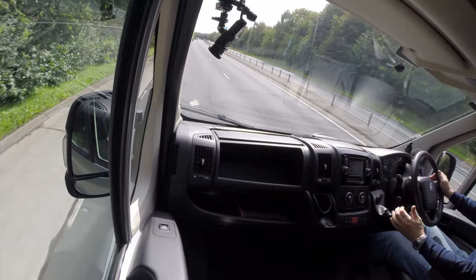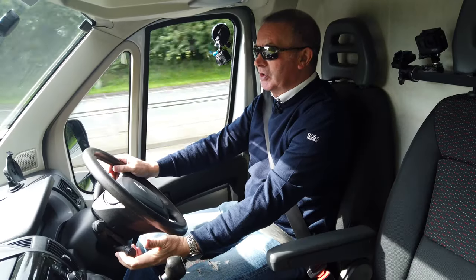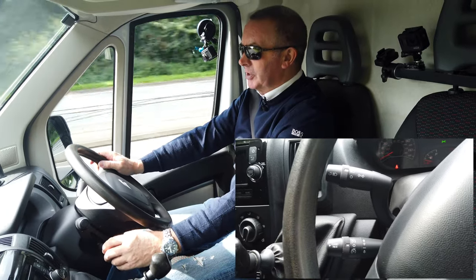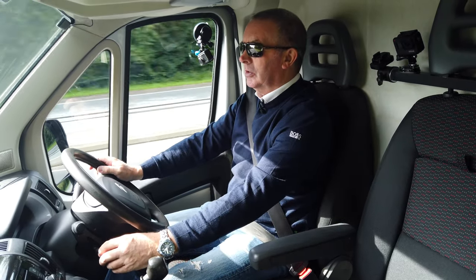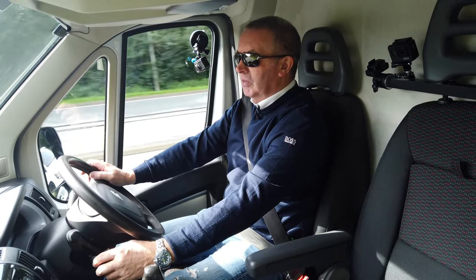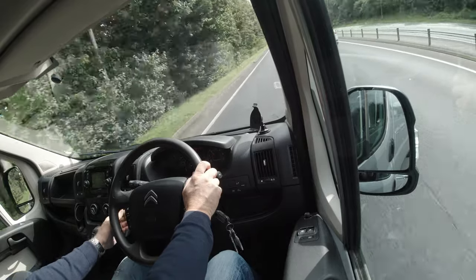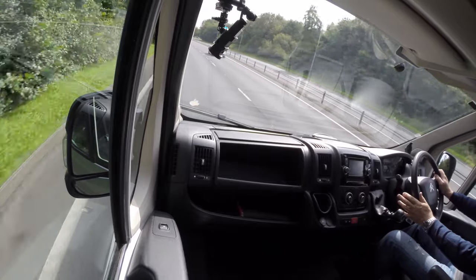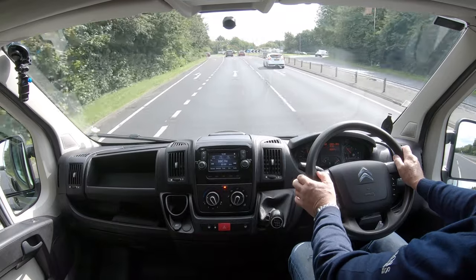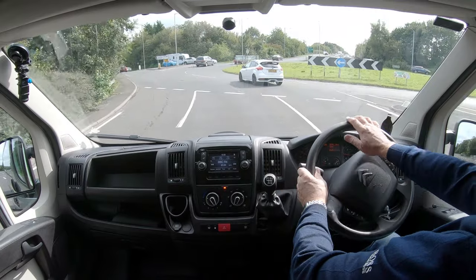That's really nice gear change. Nice and smooth. We've got cruise control down here on the left. I think that is also speed limiter. So, oh, that's, yeah. So cruise, turn it up. Now how do you, that's the cruise, turn it up and press up. That must be set. Yeah, by clicking down, you can reduce your speed. Clicking up, you can increase it once you've set it.